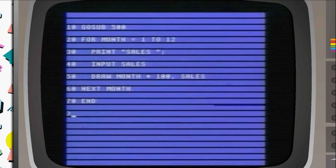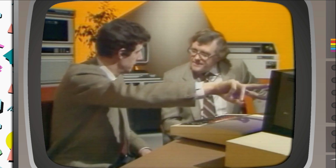So January is 100, February... There's our little program that's going to do it. Now, the first instruction is GOSUB 500, so at position 500 there is that subroutine which creates that graph. A little more complicated than this looks. Yes, it's quite a detailed piece of program, but not very difficult.